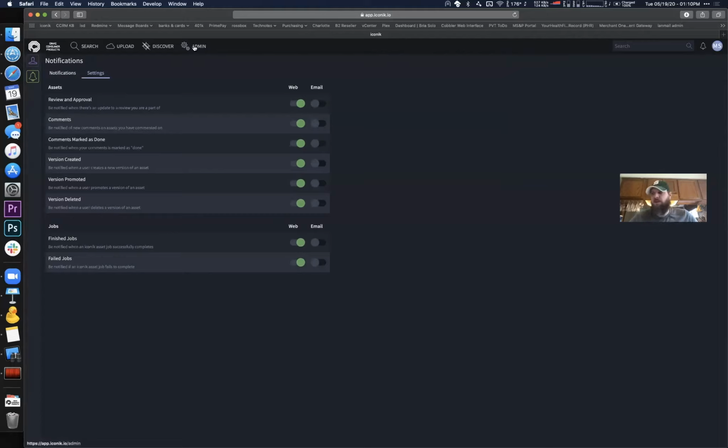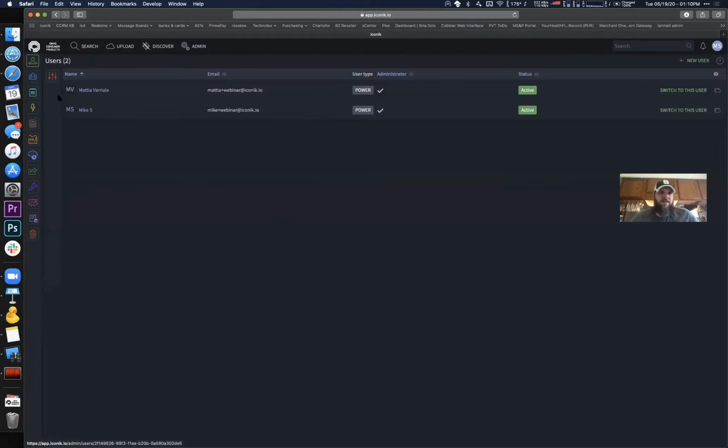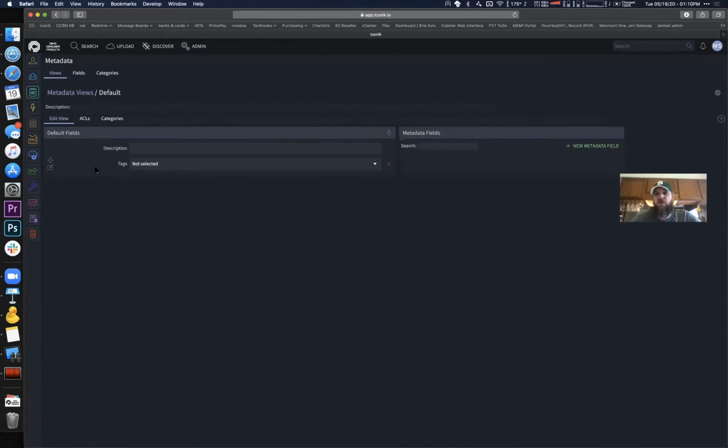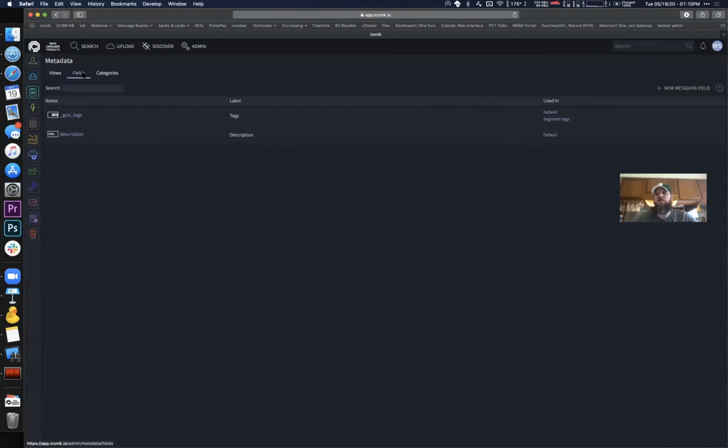Now, the next thing I'm going to want to do is make some metadata. So we've got in the system when we ship it, a concept of views and fields. Fields go into views, views are what the user sees. So by default, when you just open up a new Iconik account, you're just going to have a very simple metadata structure. It's going to be called default, and it's going to have description and tags and nothing else in it. But I'm going to create a few new fields right now.